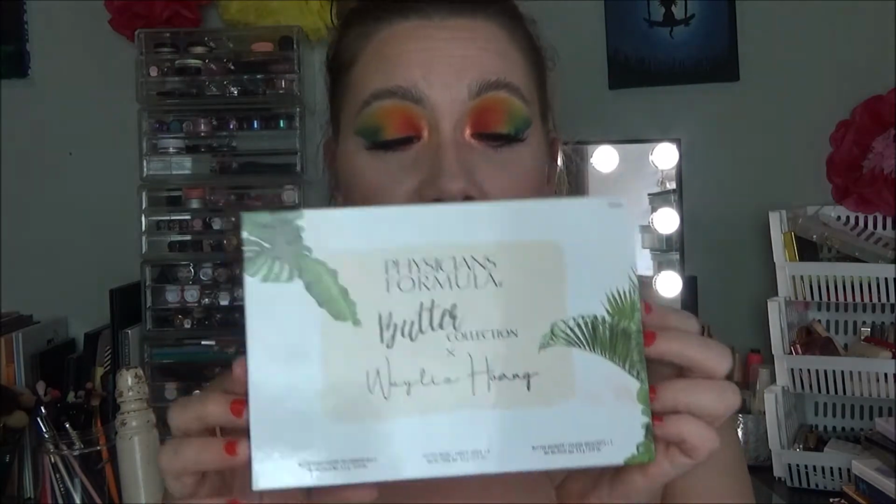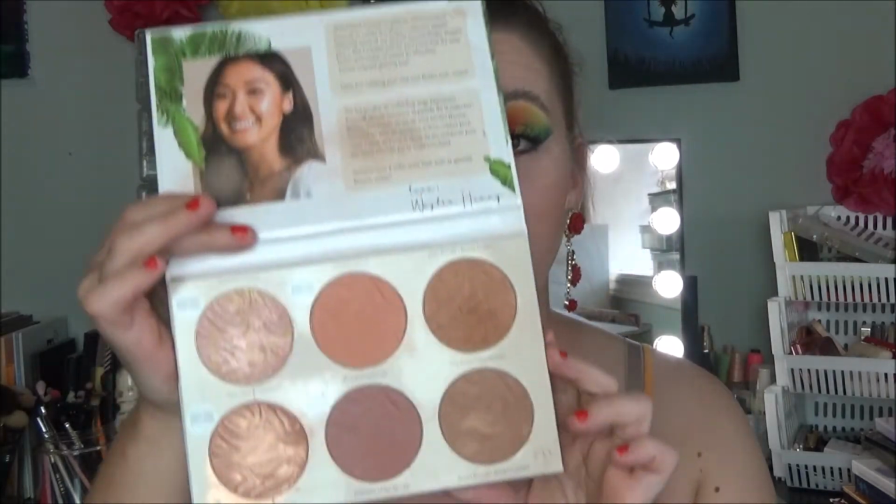Oh, okay, sorry about that. Of course I had this one in my drawer. This is the Physicians Formula Butter Collection and Wylise. Oh, I'm not going to butcher her name. Everyone knows this palette. They still sell it. I still see it at my shoppers.